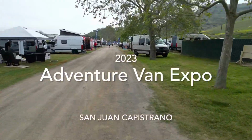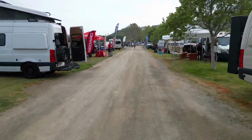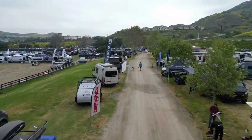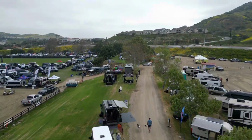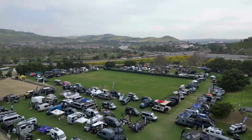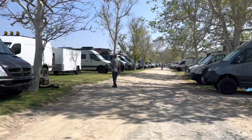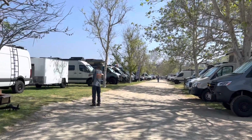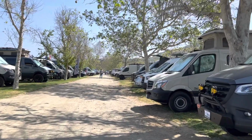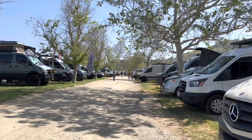What an incredible weekend it was at the 2023 Adventure Van Expo in San Juan Capistrano. This was the first event of the year, and boy, did they nail it, with over 100 vendors showing some incredible products. We spent the weekend there just so we could take it all in, camped out with some other van owners, which was always a good option. It's great to meet other van owners, share what you've learned, and also learn from them about all the different great mods that they've done.